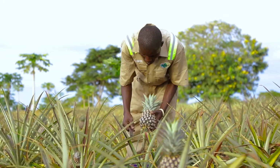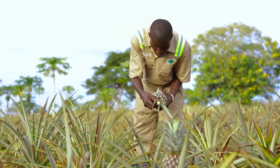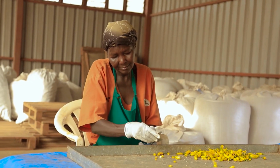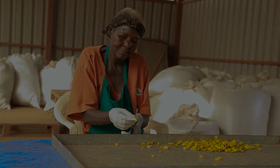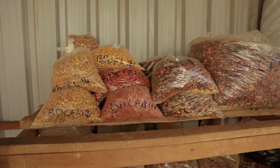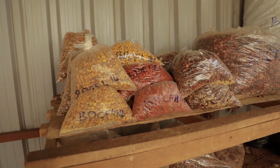So far we have looked at the harvesting and processing practices for pineapples and chilies needed for optimum post-harvesting for your produce. Next, I will talk about the storage practices for chilies.